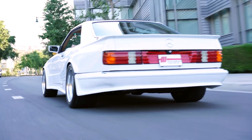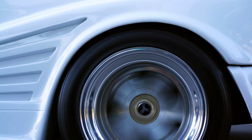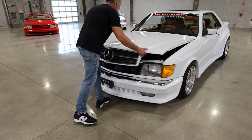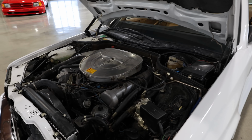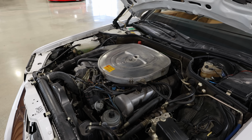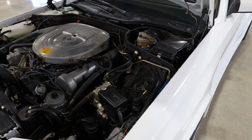So you have the original molds? I do. So if I need to ever replicate this body, every single piece I have the mold so I can recreate one. And he actually gave him 2 sets of bumper molds, one for Euro bumpers and US bumpers. This is the engine. It's basically just the stock 500. As you can see, it's still the original dark green in the engine compartment.